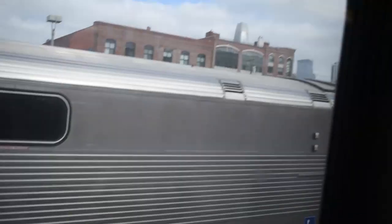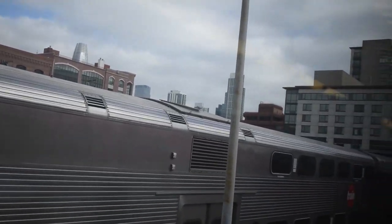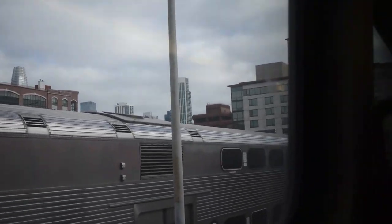Caltrain does have a couple of trains that go to and from San Fran and San Jose. There are a couple of locals, several limited trains, as well as a baby bullet train. But I wasn't entirely sure which train we got on, so just look at the stops and maybe you'll figure it out. Sorry if you're a local Caltrain user, but I'm just not entirely sure which train we were on.